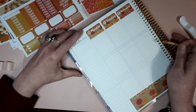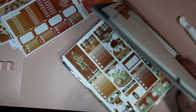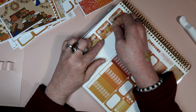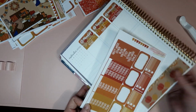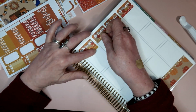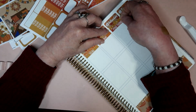Okay. So we're gonna do the to-do. Y'all let me know if this bothers y'all, me turning it like this. It's just easier with me being right-handed to do it this way. Okay, so I'm gonna follow it all the way across. Today. Many things. To do. Things. And to do.